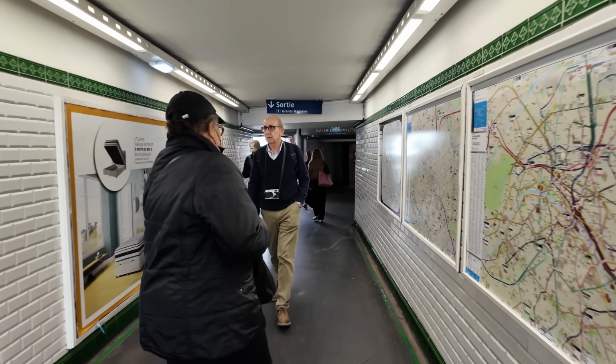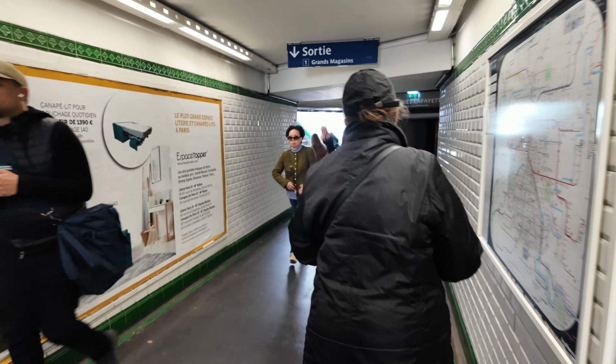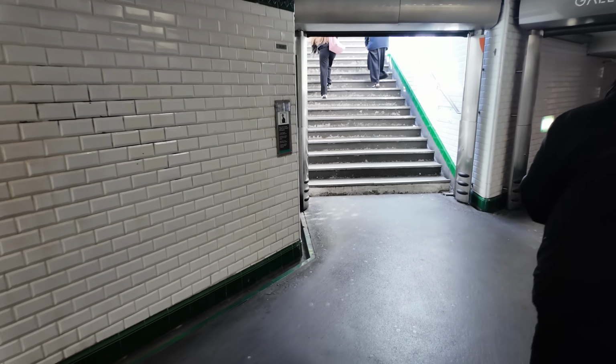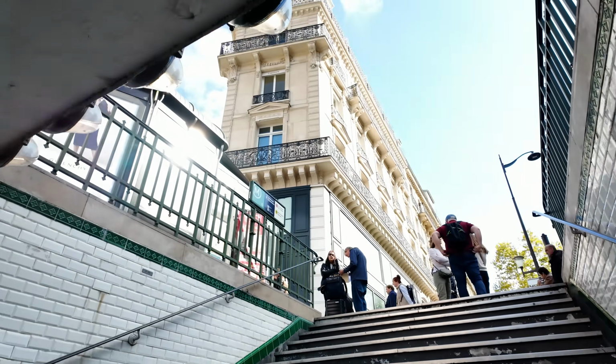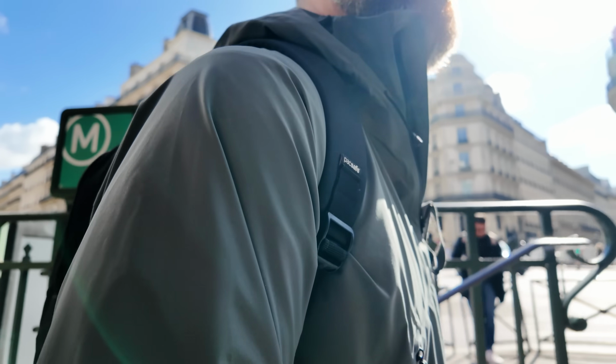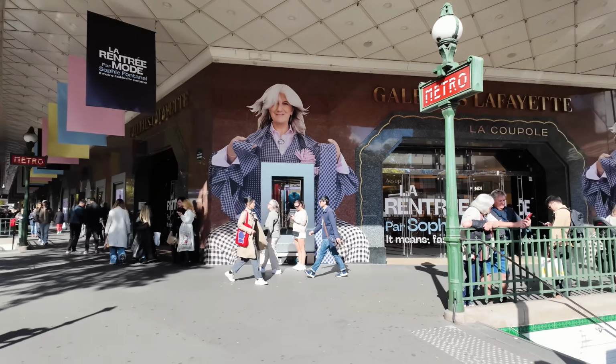If we go this way, you can see the narrow stairs, how you could have a bunch of people try to all come out at the same time. So yeah, here you have the stairs. Now we're not in the metro anymore, but we're right outside Galerie Lafayette, and this is the place where I would be very careful.